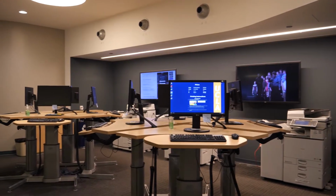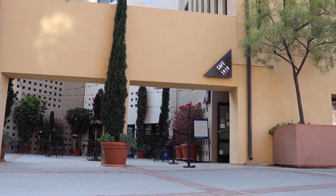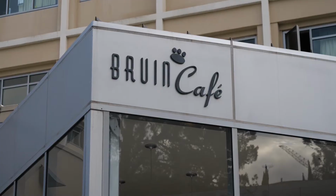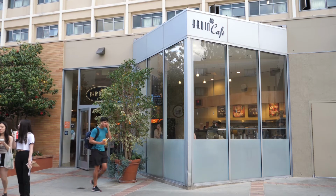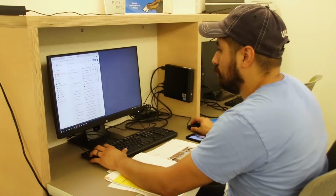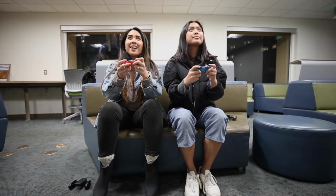Covell has meeting rooms and a computer lab that students can use. Sunset is also close to Cafe 1919, a takeout restaurant known for its pizza and gelato, and Bruin Cafe, known for its sandwiches and smoothies. Sunset Village has a learning center with board games and video games. They also have a computer lab and printers. The Learning Center is a good place to study or just hang out with friends.